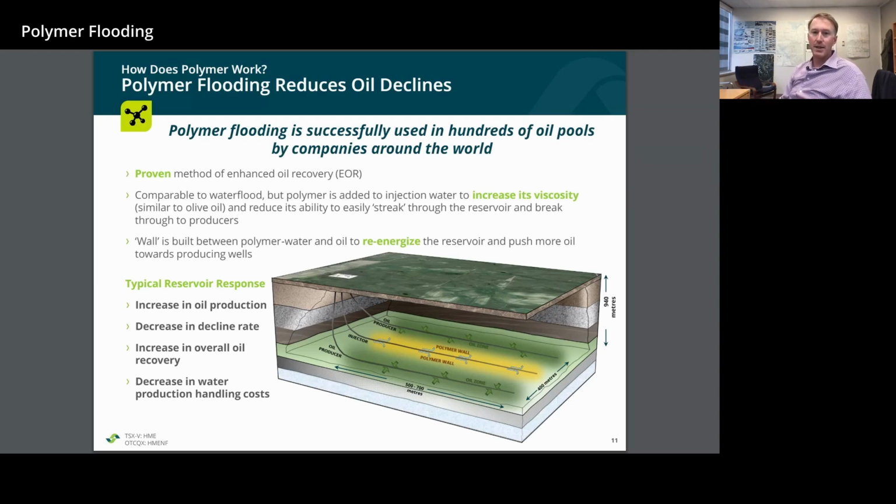I've talked about that. I mean, there's no better way to explore for oil than when you know the oil's there and you can get more of it out. It's cheaper, it's easier, the infrastructure's in place. It's just a huge value add.